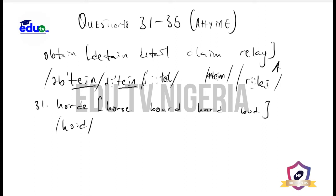Now, if you look at option A, it almost seems as though it's the correct answer, because it has the same beginning sound, but it's not going to be the answer, because when we talk about rhyme, we're looking at the end sounds most often, not the beginning sound. Do you get it? So, the only one that has the same thing with it is bored.